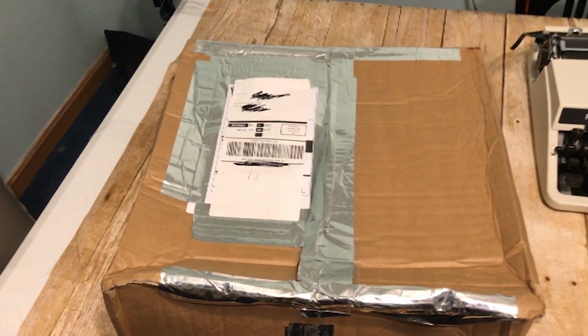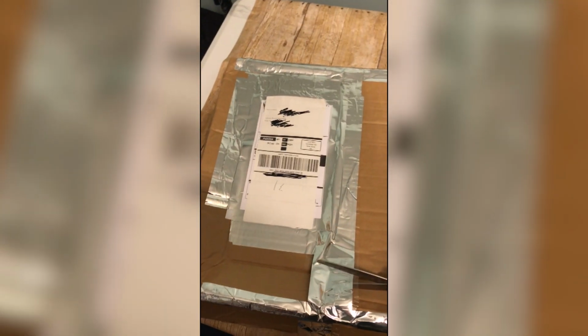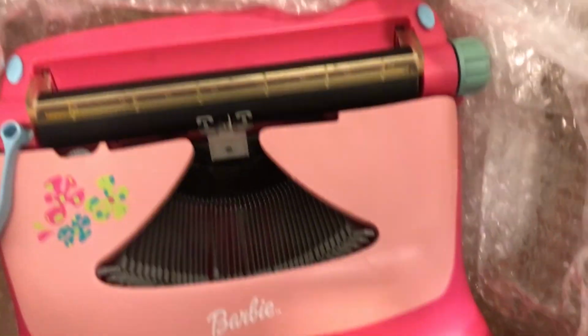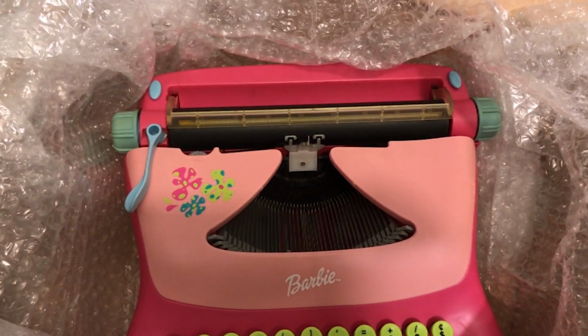Let's see what's inside. All right, let's see if I can open this one-handed. Oh, do you see pink? I see pink. Oh my God! Oh, she's beautiful.